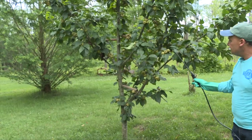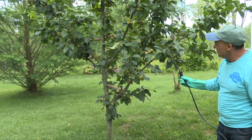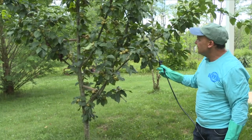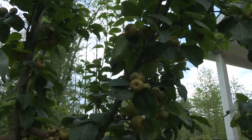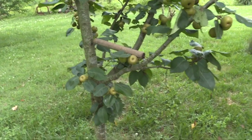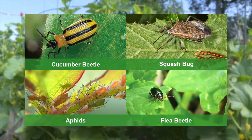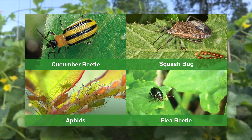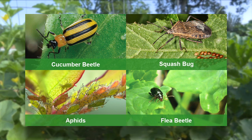Spray your fruit trees, preventative spray, usually a multi-purpose fruit tree spray. One of the best fungicides to look for in the spray when you purchase this is Captan. So the multi-purpose fruit tree spray would be good for apples, peaches, even bunch grapes. And they would probably need to be sprayed every 10 to 14 days if you want to get some good edible fruit. On your vegetable garden, look for the cucumber beetle, your squash bug, your aphids, flea beetle in your eggplant. Other problem pests, if they're there, you may need to spray.